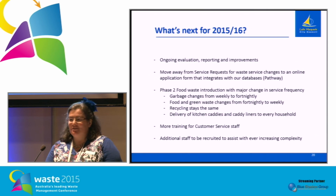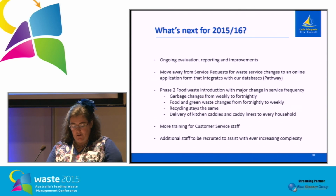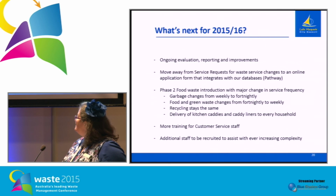With the aid of this checklist that I've outlined today, I hope that your Green Waste Service implementation will be as effective as in Lake Macquarie City Council.